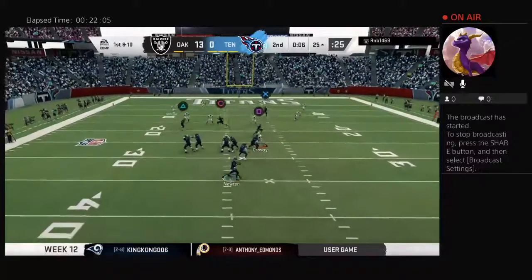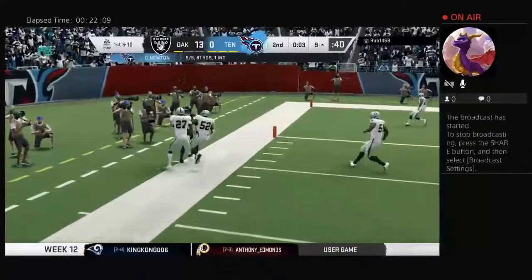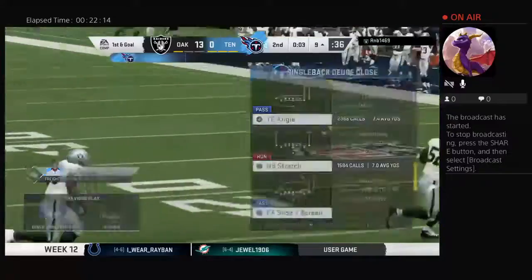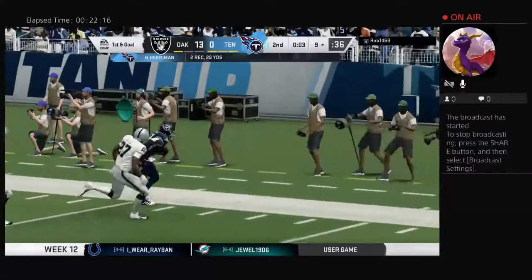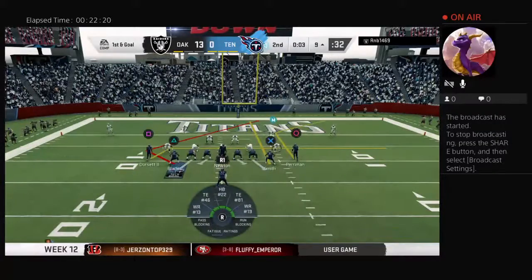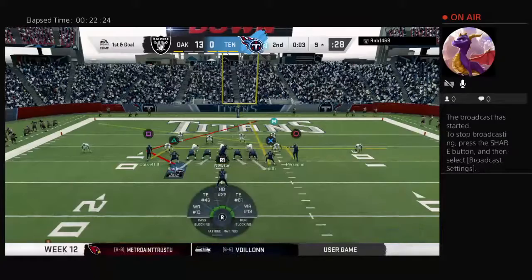Now following the interception, here's Newton. He's got this one complete to Perriman. He'll head out of bounds inside the 10. Mark him down at the 9. Mark that as a gain of 16 to set him up 1st and goal. This clearly the final play of the half, but no field goal attempt. They're going for it with 3 seconds remaining.